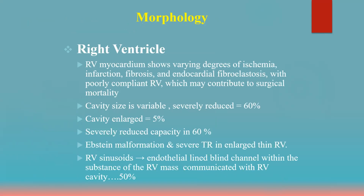The myocardium of the right ventricle shows a variable degree of ischemia, infarction, fibrosis, endocardial fibrosis, and poor compliance of the RV, and may contribute to surgical mortality. And even after balloon dilatation of the pulmonary valve, even if we release the whole gradient, sometimes these patients will stay on prostaglandin, or they need stenting of the duct for a longer time, sometimes up to two months. Still, this RV regenerates again and starts to support the circulation.